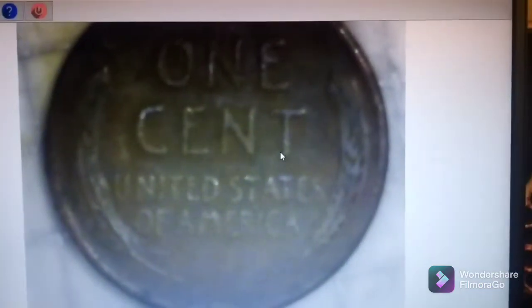Correction, this is actually Wheatie number 5 in roll 5. Let's take a look, see what we got. 1948 Philadelphia. Hopefully you can make that out. We'll be back with the next.